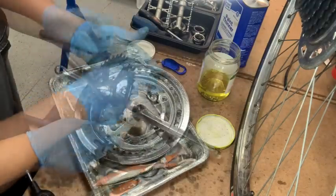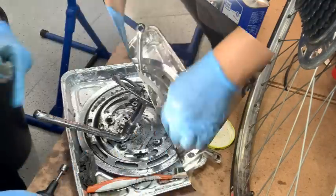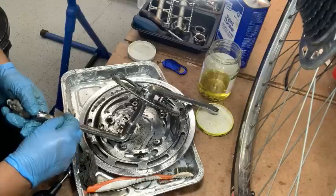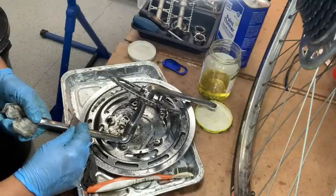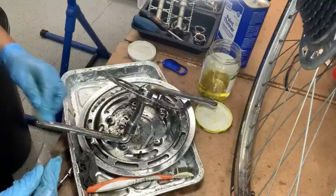All right, let's wipe her down. Some of this rust that I was showing you earlier comes off with just a razor blade. It's like a scab on here. You see, it just comes right off, and then you can get underneath it to see what started it. But see, it just comes right off like it was just a scab.